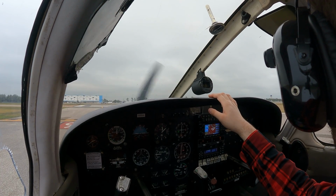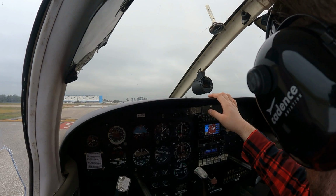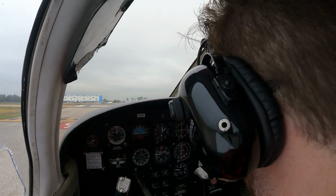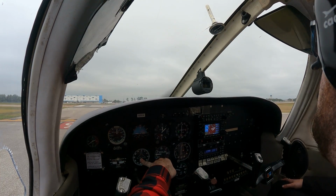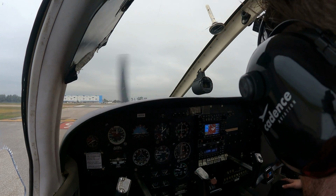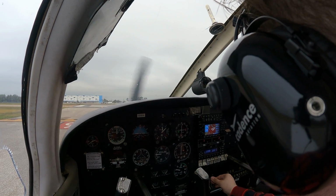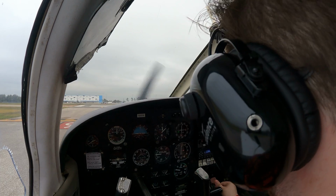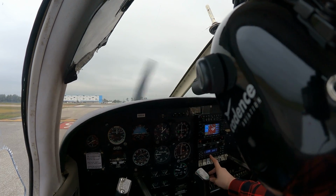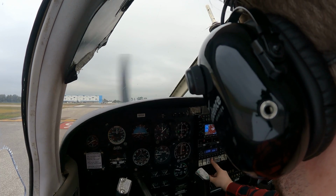Alright, we'll do that lineup checklist and we'll call them. Line up, flaps are retracted, heading indicator is set. Mixture, we want to put it to rich because we're taking off. Fuel pump comes on, transponder is on. Landing lights, we'll turn those on.